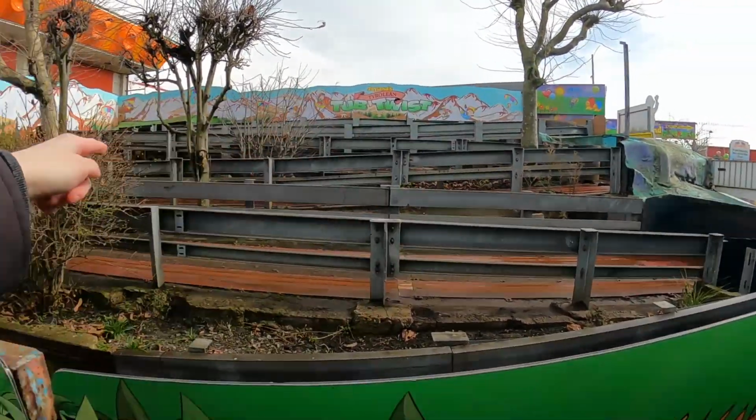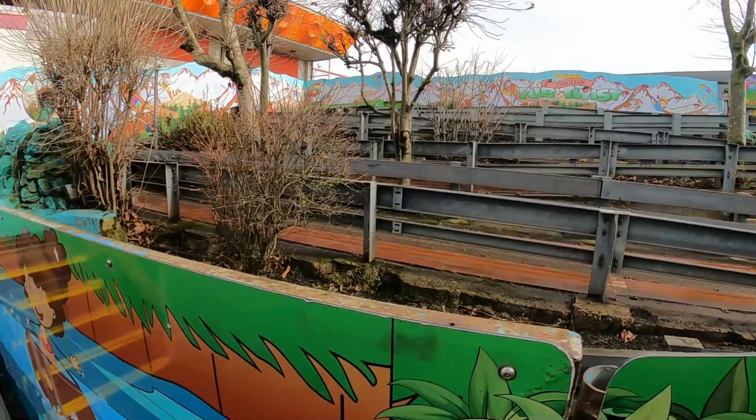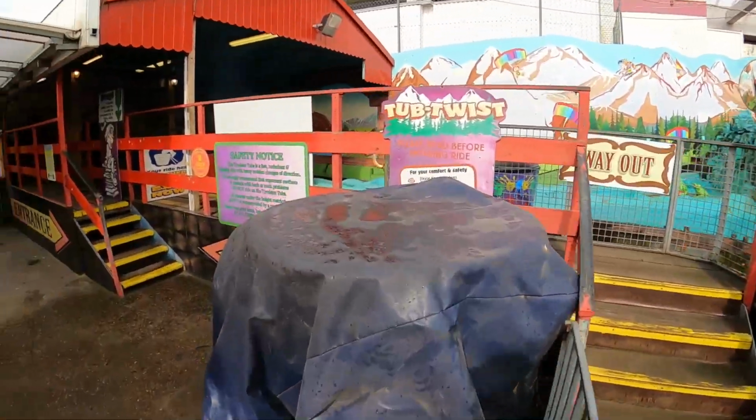But overall, the tubs is definitely a fun and enjoyable ride if you want to have a bit of a laugh and of course have a bit of a spin as well.